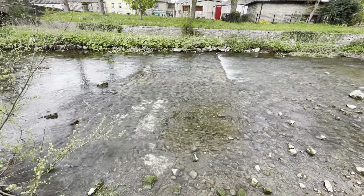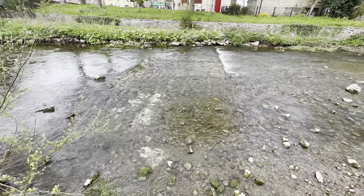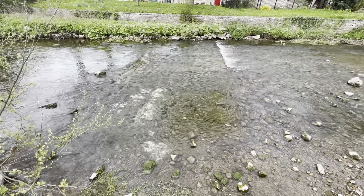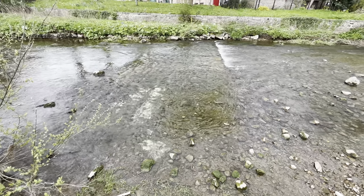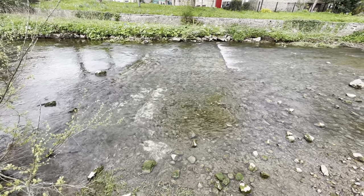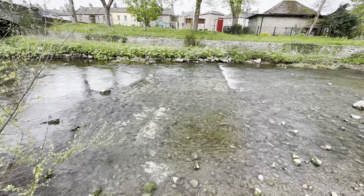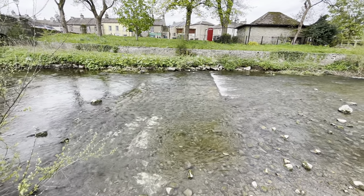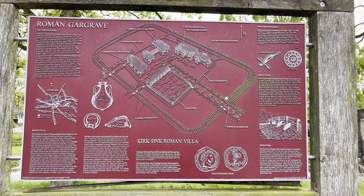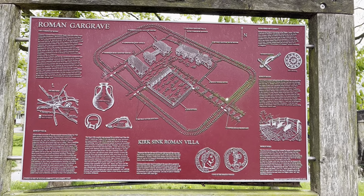Gargrave actually has a rich Roman history as well, due to it being on the road from Ribchester, which we've done a video on in the past, over to Ilkley. This is a Roman ford, what you can see in the river here. When the river is low or at normal levels, you can see this Roman ford that was discovered, I think it was in 1967. And if you want to read more about that Roman history, feel free to pause the video here, and you can have a closer look at this board.